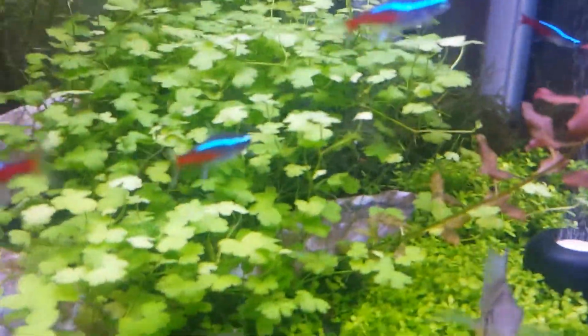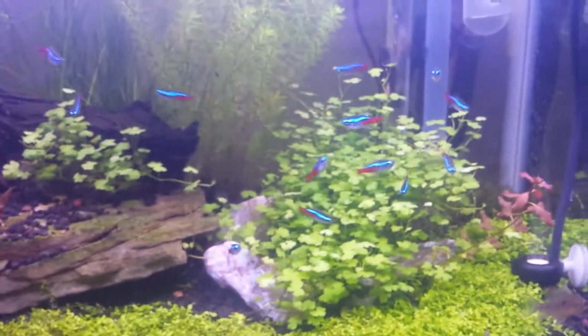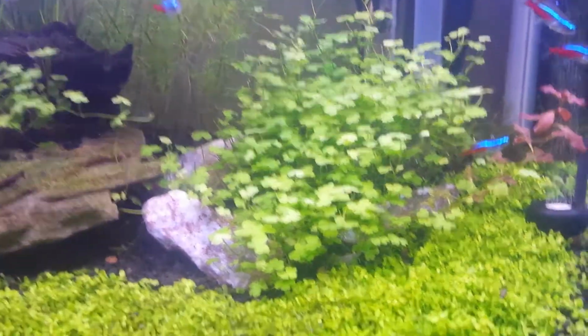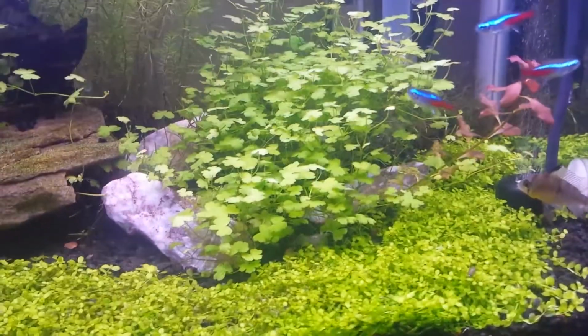Yeah, you can see this Ludwigia is popping out. I'm afraid to move it just because it's growing so nicely. I don't want anything to happen to it. But eventually I'll put it somewhere else so it's not just kind of coming out of nowhere.